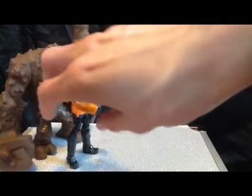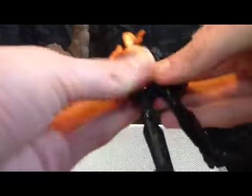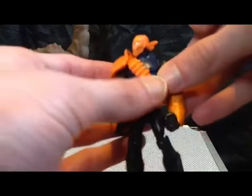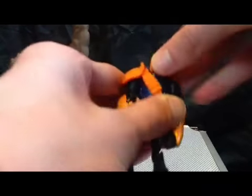Next up, we'll have a look at Deathstroke. Of course, Deathstroke being probably one of the stars of the set. Does not come with this sword, like I said in the beginning. He's got the same old articulation. Got a lot of tooling on him. The belt, the bullet strap going across his chest there.